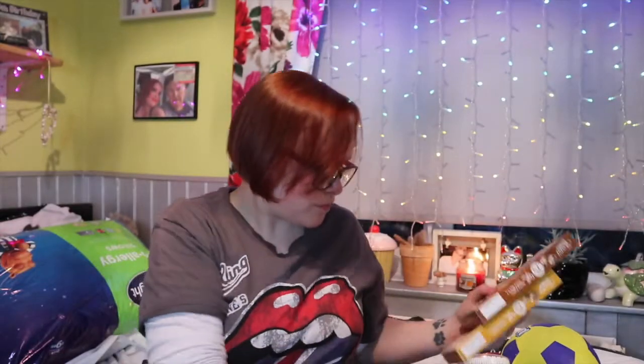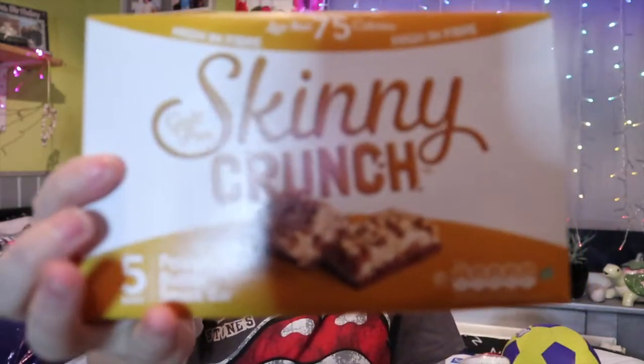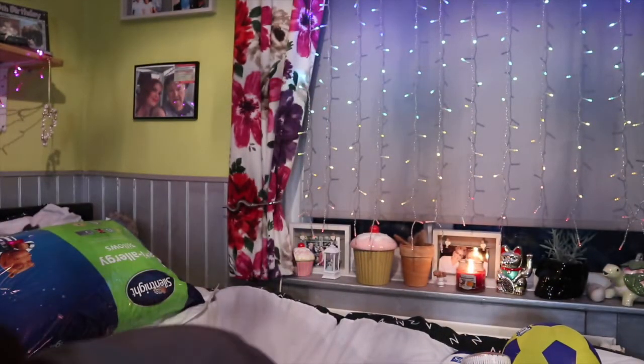These ones are double chocolate, and then she picked up these ones, which are skinny crunch bars, and this one is sticky toffee, and this one is peanut butter. So I think they were like £1 each, I'm not too sure.